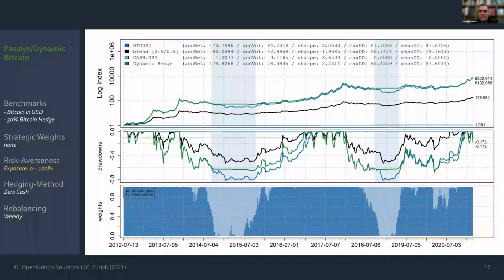So our aim, and this is what we also do for pension funds in the equity space and in other asset classes like commodities and so forth, is that you apply a dynamic risk management where your exposure is not static. So it's not 100% always. Instead, it moves, like in this case, between 100 and 0%. And this is where this waterfall diagram at the bottom comes in.